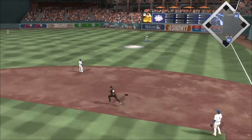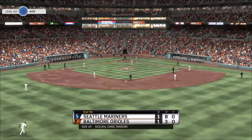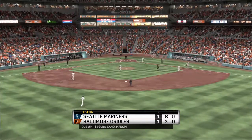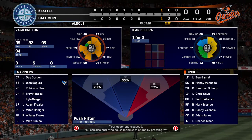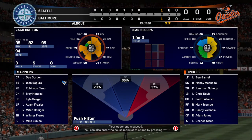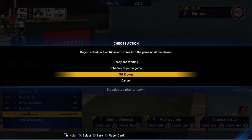Swing and a flare hit toward right. And that will conclude matters here in the 7th. Trying to pick things up. Leading off for the Mariners, shortstop, Gm3.